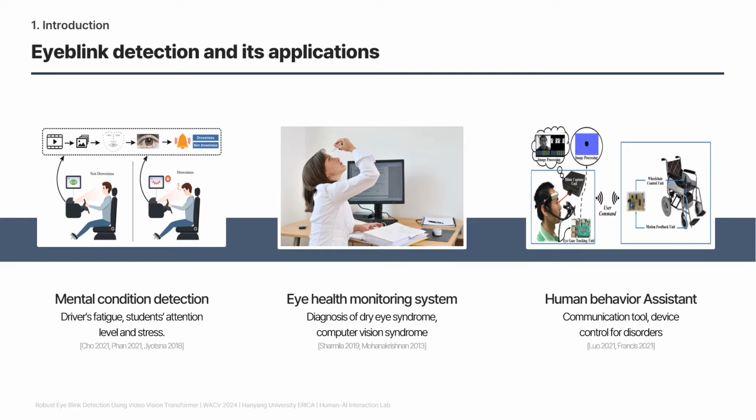The task that we are dealing with in this study is called eye blink detection. This is the process of locating the exact point in time a subject blinks their eye, enabling the acquisition of data such as blink rate or blink patterns in real time.